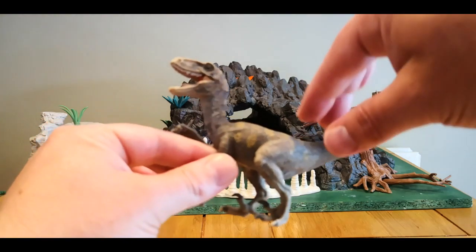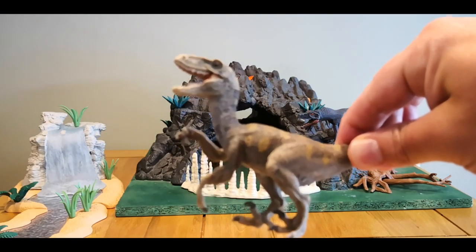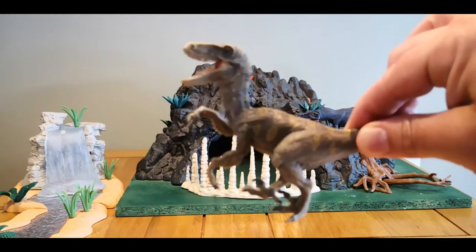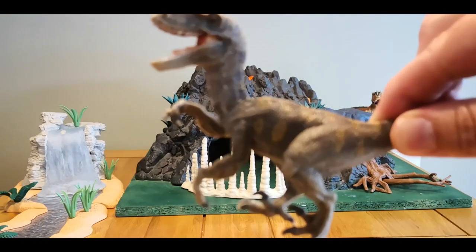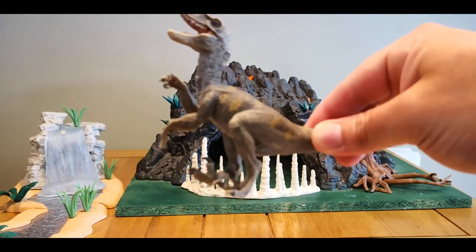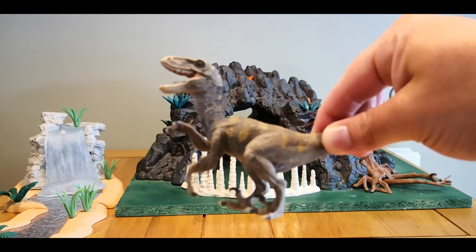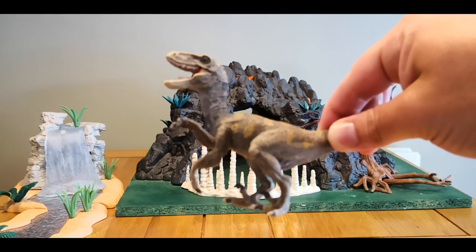Okay, so the reason why I like this particular model is because of the lovely grey colour on it, but also these yellow patterns that you can see that are on the spine and the back of the Velociraptor. And I like the pose of it. You like the pose? Yeah, it looks ready to attack.